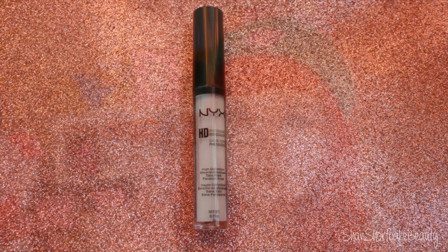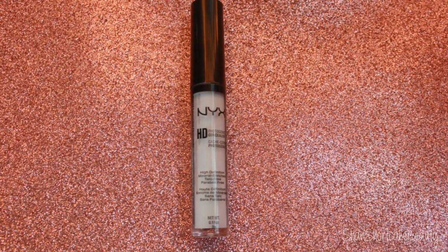So the way that I lighten a concealer that is too dark is the NYX HD Photogenic Concealer in Lavender. And this little guy is amazing. This will lighten any concealer as long as you don't go too overboard, because it can look a little bit kind of gray because it is a lavender. But whenever I cover it with powder, it's totally fine. And when mixing it in conjunction with something else, it's perfect.